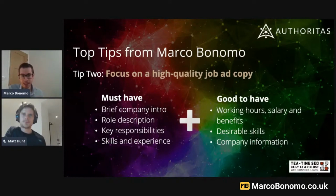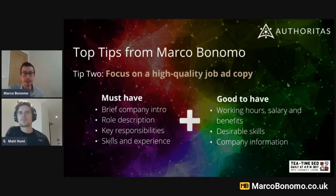But in my experience, if you really want to go to the top, to have a top ranking in Google for Jobs, you need to have something else. The ad has to be as consistent and as exhaustive as possible. So you need to add working hours, salary information, the kind of benefits the company is providing, and also some desirable skills. For example, if you're hiring a developer, you need to add: it would be good if you also know these other languages. Or company information, like the headquarters is here, you can reach us here, and all the kind of information that makes the job ad really, really suited for that particular person to apply to.